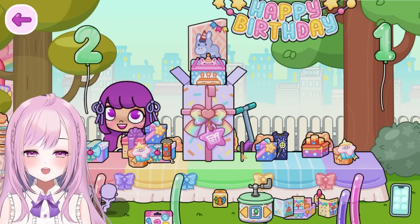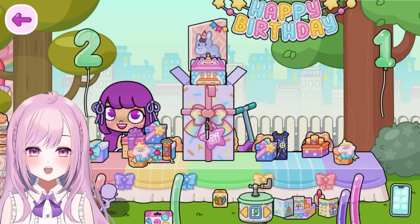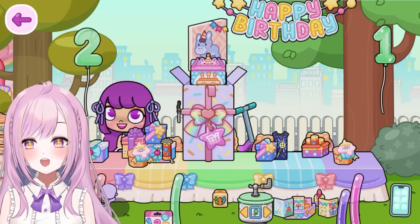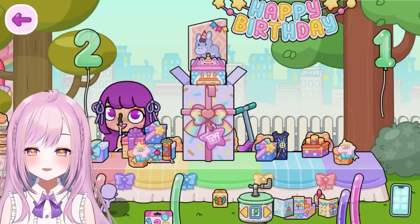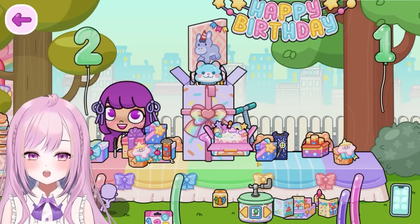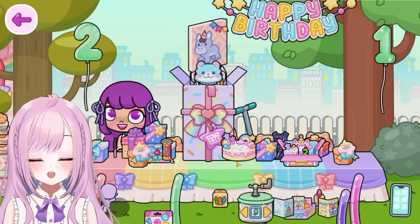What is this? This is like a sparkling thingy for festivals. Wow, it's sparkling! Oh my goodness! It looks so nice! We should turn off the lights or something and it's gonna look awesome. Ooh, next is a birthday cake, I think. Let's put the candles on top. Oh, it doesn't work, but it's okay. It's so pretty! Oh, we can cut the cake!